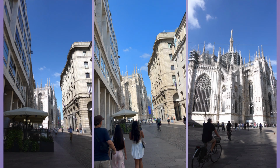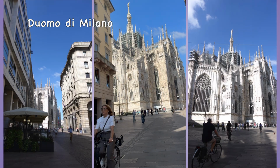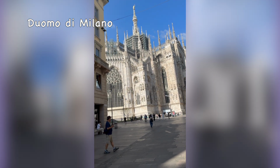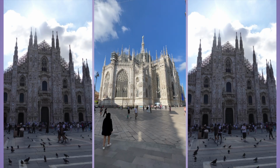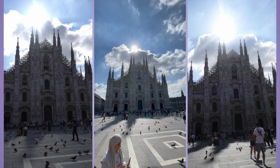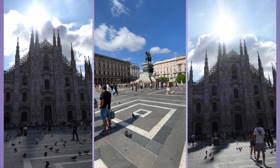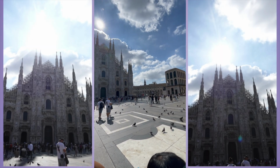Welcome to Milan. Our adventure starts as we walk toward the beautiful Duomo di Milano. The area is full of life, with people enjoying the open square. As we get closer, we see the amazing details of the Gothic design. The tall spires and carvings stand out against the clear blue sky.